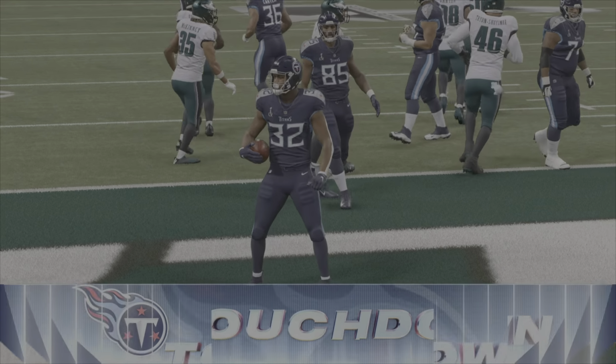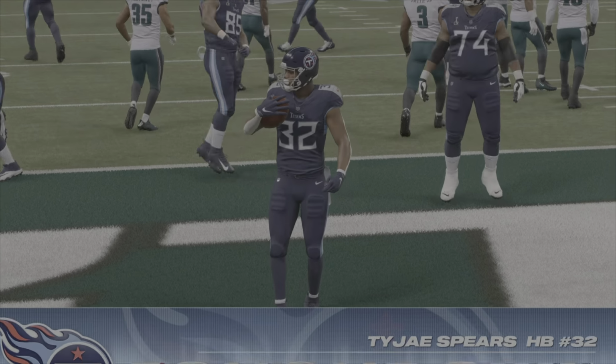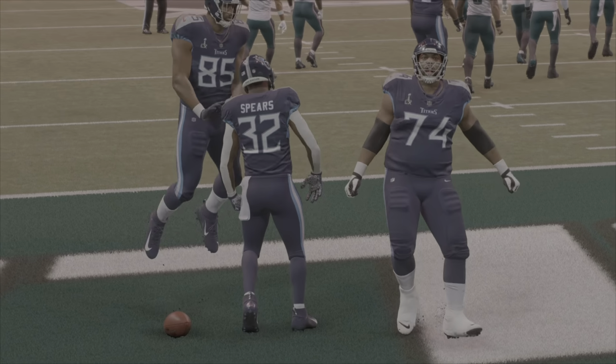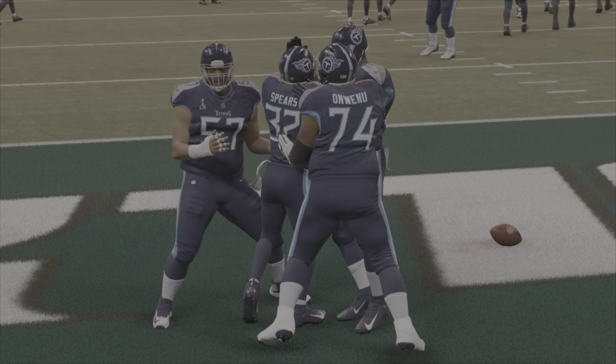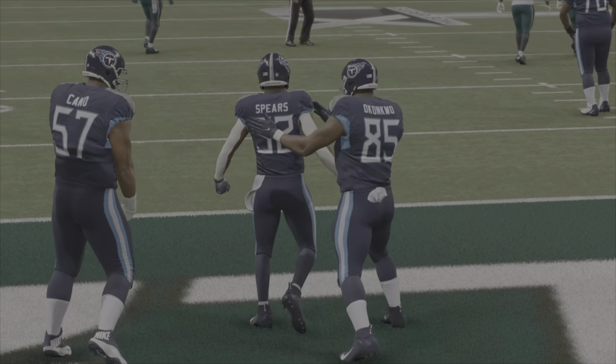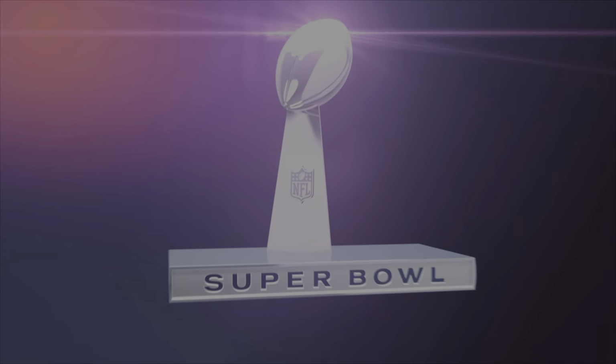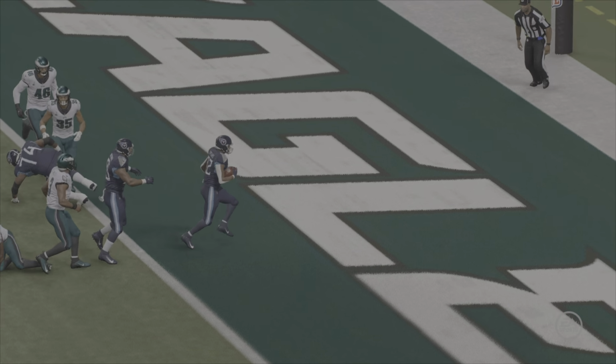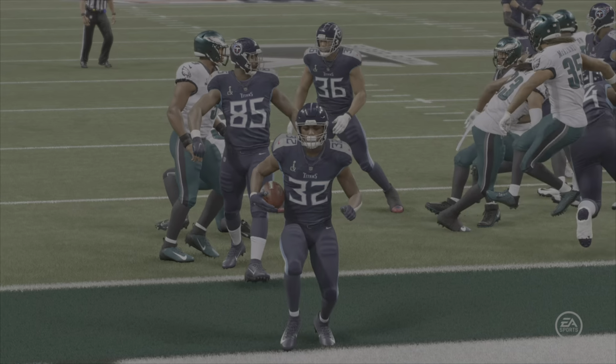And he gets in. Go Spears. He showed that not only Henry can score, he can run in one too. You go, Spears. Little man certainly deserves some credit there for that. The 6 points for the Titans.